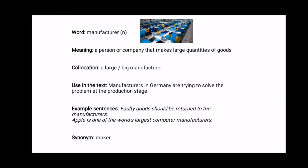Next word is manufacturer. It means producer or maker. And it's basically a person or company that makes large quantities of goods. The collocation for this would be a large or big manufacturer, and the use in the text was like this: manufacturers in Germany are trying to solve the problem at the production stage. Some more example sentences: faulty goods should be returned to the manufacturers. Or another one: Apple is one of the world's largest computer manufacturers. Well, like I said, it's basically a producer or maker.